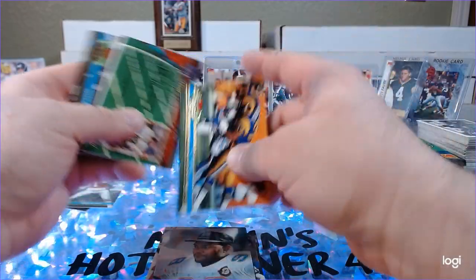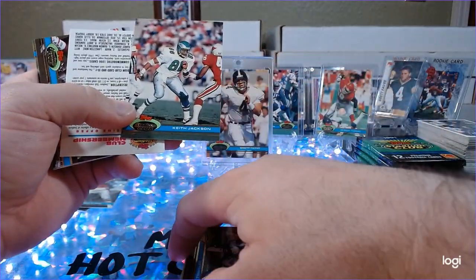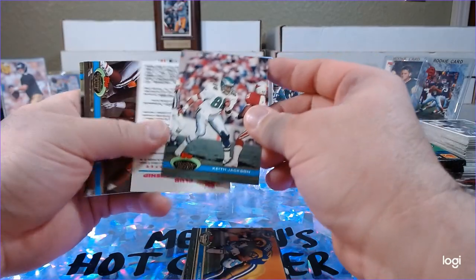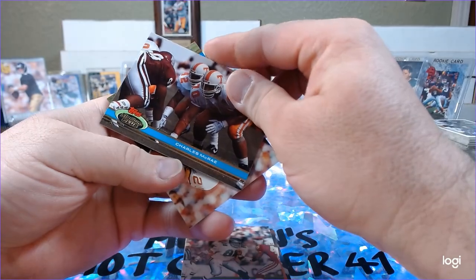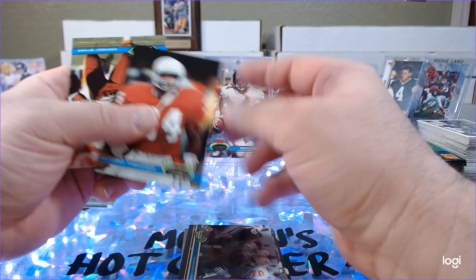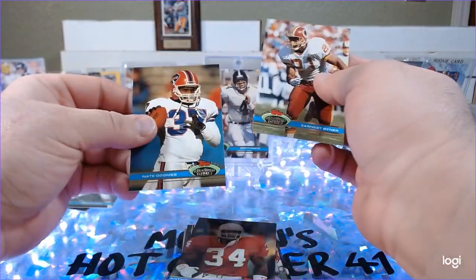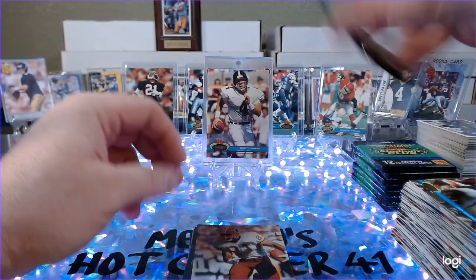Pat Terrell. Oop. Keith Jackson, another guy that came to Green Bay and was on the Super Bowl. I think he was the 97 Super Bowl team. Charles McCray. Anthony Thompson again. And Ernest Biner. Nate Odoms. But Thurman Thomas should be in these too.